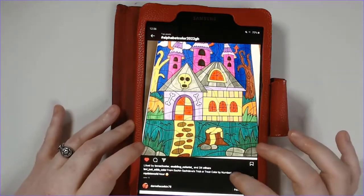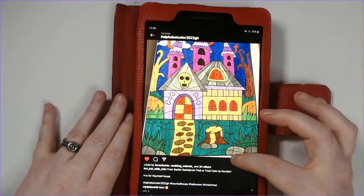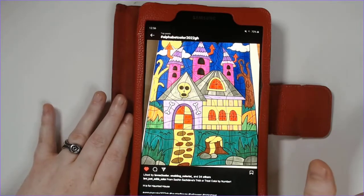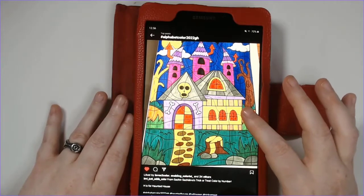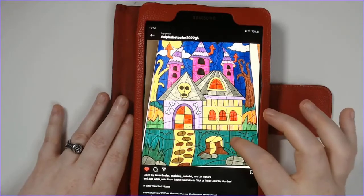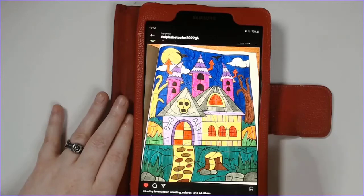H is for haunted house. So from Sachin Sachia's Trick or Treat color by number. I love his color by number books, and I really would own all of his Halloween color by number books, but I think I'm just going to do the one I've got. I may actually have two. Get through one or both of them and then pick up the other ones as I go along. But they're all fabulous. I love them all. Love the colors on this.